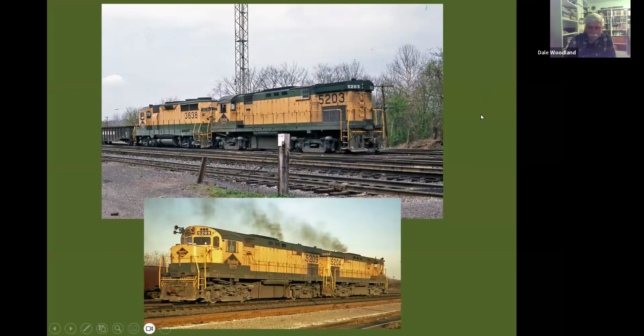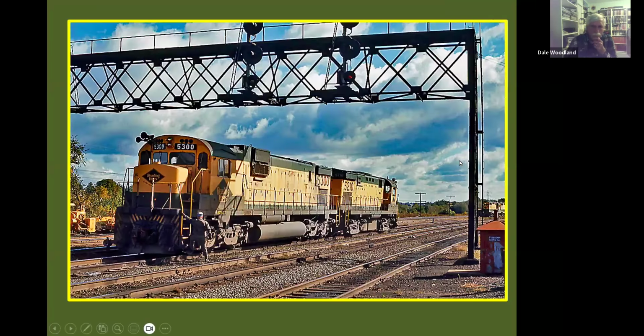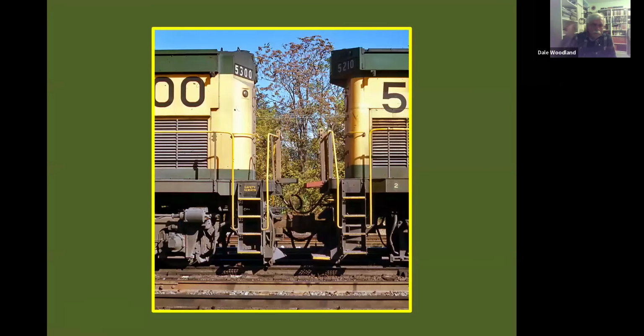Pair of Century 424s heading to the engine terminal, which is just west of the yard office. 5210 was the highest number, Century 424. 5300 was the lowest number, Century 630. On a beautiful October day. And there they are under the big signal bridge. And I found that interesting. The Century 424s were ordered when the number boards in the back of the unit protruded. The 5300 was ordered once the Alco changed the design to the recessed angled number boards.